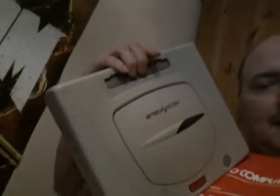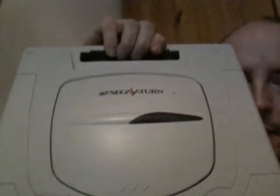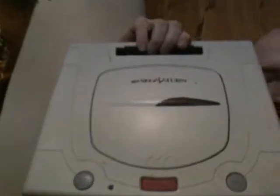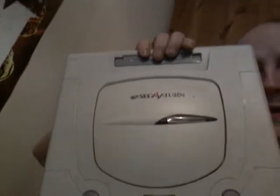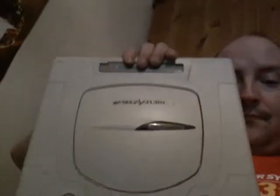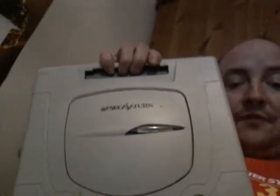This is the Japanese Sega Saturn. It's white and it has a cool logo there, as you can see. So the Sega Saturn is a 32-bit CD-ROM based console made by Sega, and it's awesome. It really is. The Sega Saturn has awesome games. It has awesome features.